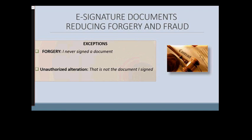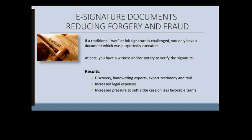And now there's a battle of the forms as to which document is there. The problem with those two defenses is that there is what's called an issue of fact, a credibility issue. Is this the person's signature or not? You can't prove that without experts. Next slide. So once you get to that point, okay, with a traditional wet signature, somebody says, I didn't sign the document, I didn't sign the lease.